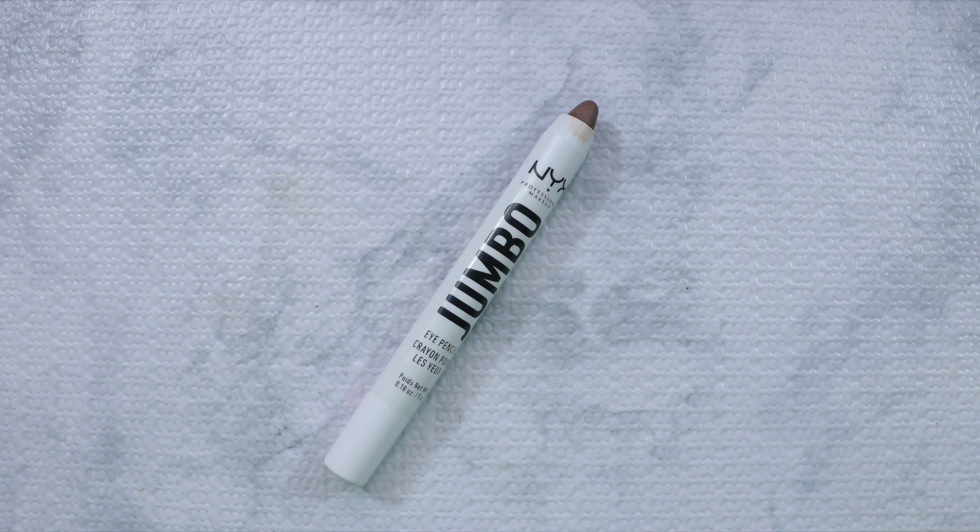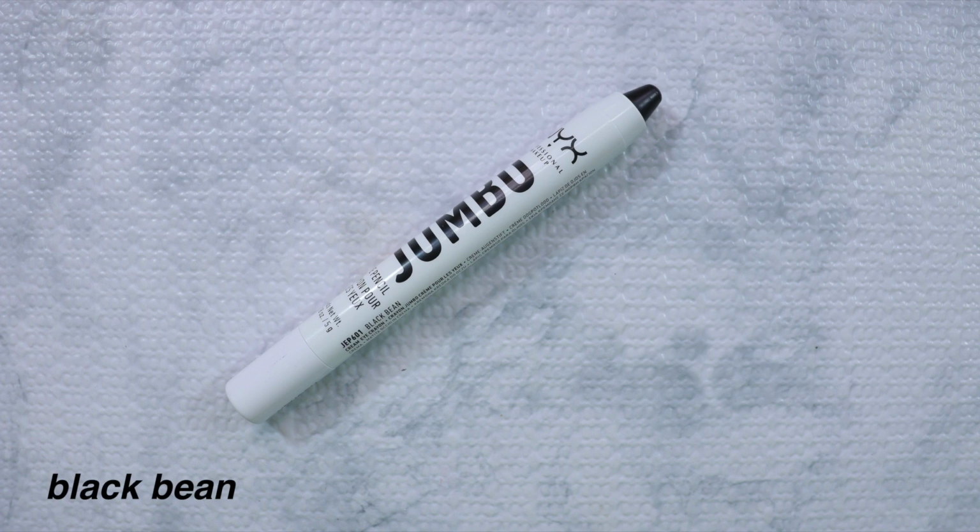So this one, oh, look at that chocolate. It looks so beautiful. Where is it? Right here. It looks stunning. I love to have a brown, and it's so easy to glide. Now, the next one that I have is a black one, and this is in the shade Black Bean.